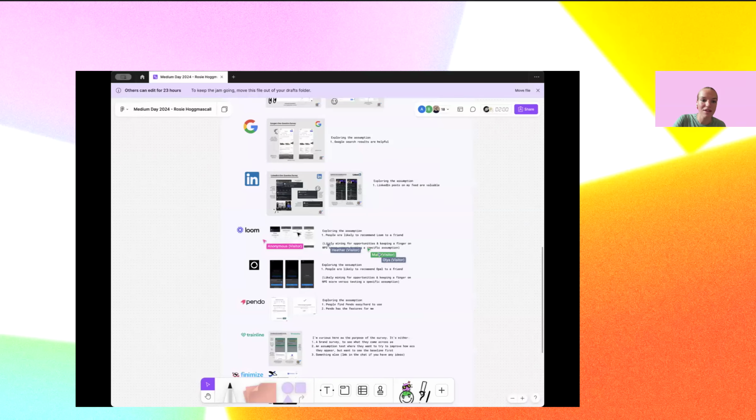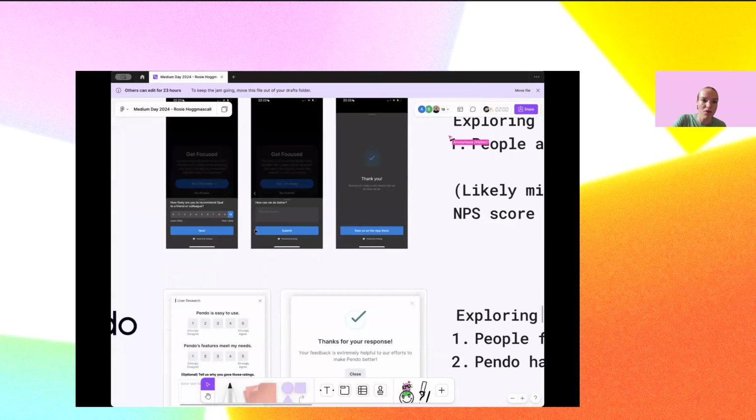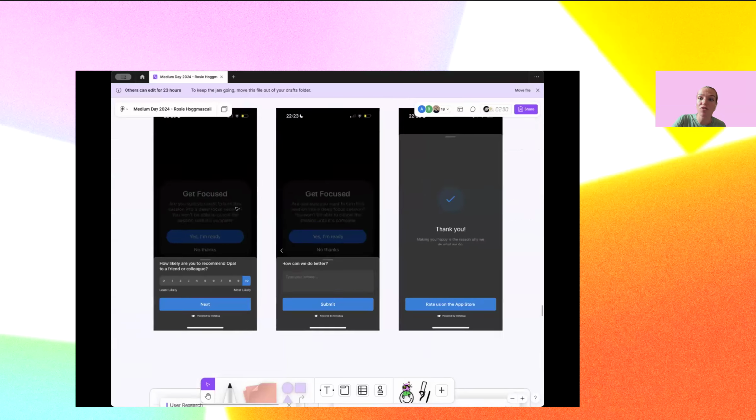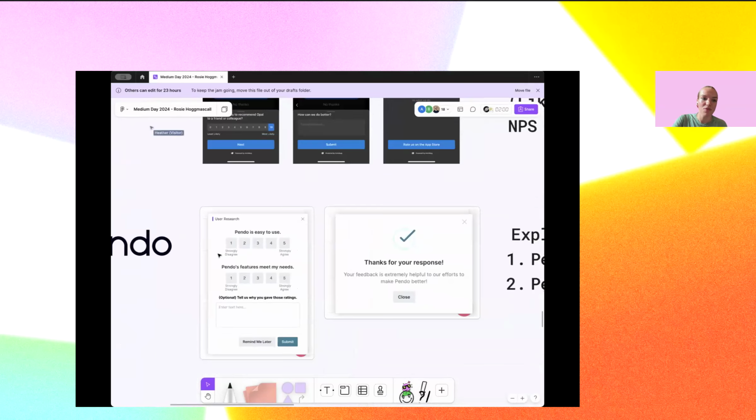We have a few more. Similar, Opal, so I won't go through that. It's the app that stops you using things like WhatsApp and Instagram while you're working. You can set things. For me, it's like reading comics or going on the internet when I'm not meant to. I'm meant to be working, so I use the app for that. And they do a similar thing to Loom. They're mining for information.